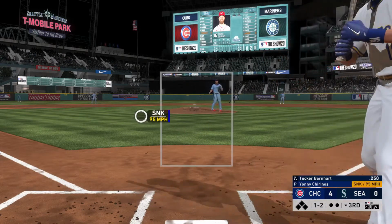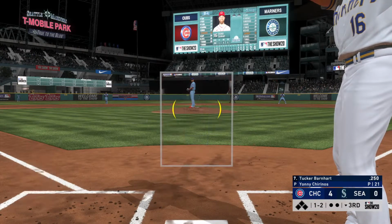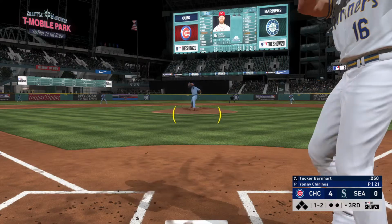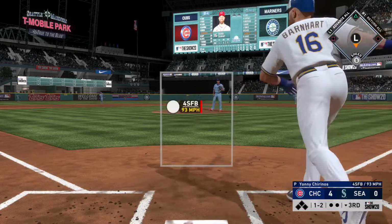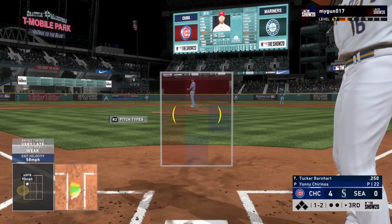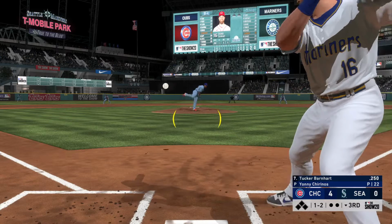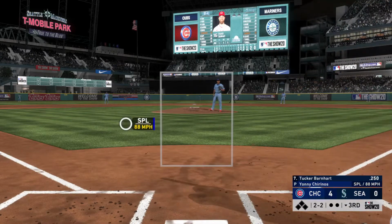A ball and 2 strikes to the Mariners catcher. Still hanging with him. Another good swing to keep it going. Splitter, 2-2.